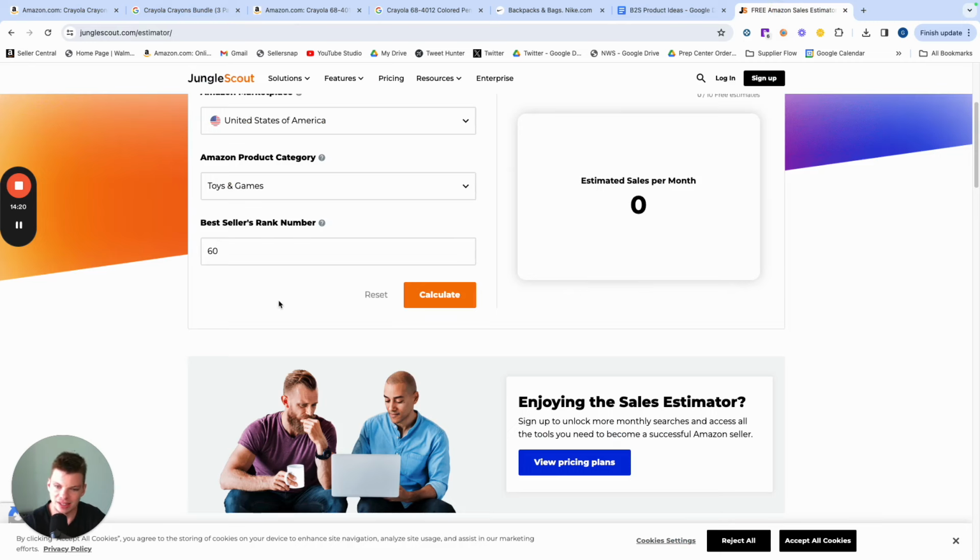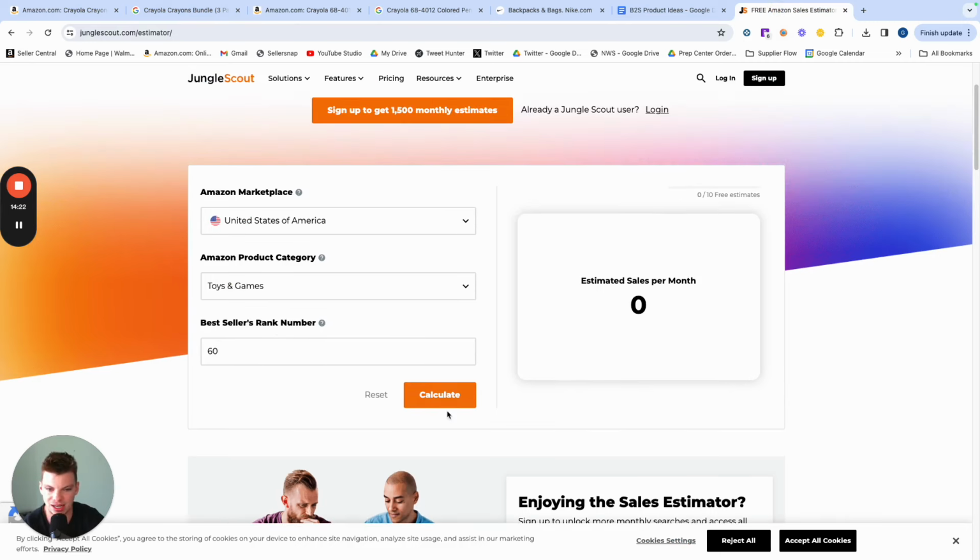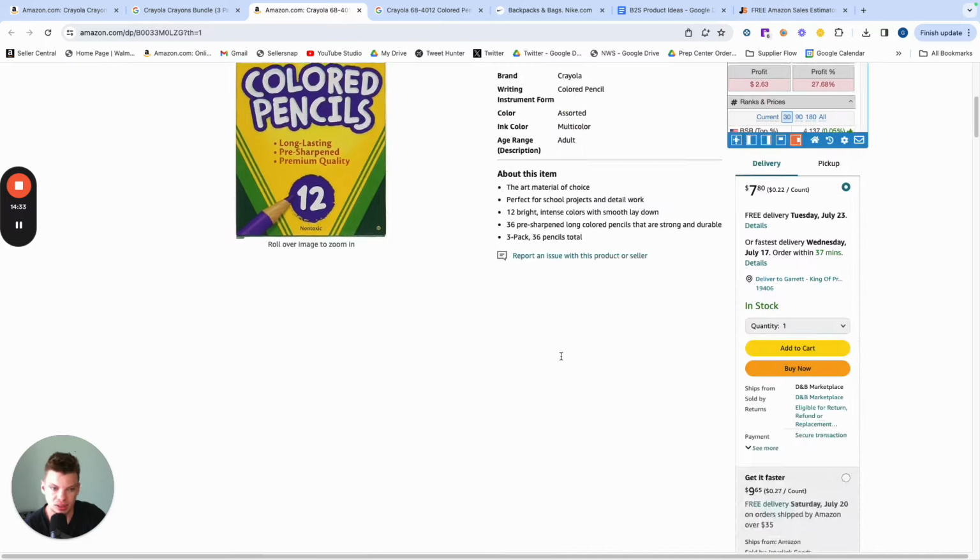And so we can use an estimate of 60 as a baseline. That means the estimated number of sales is about 16,000 to 17,000 at its peak, right? So the velocity is going to be there.